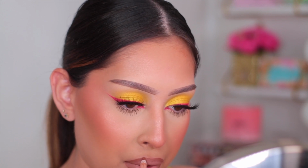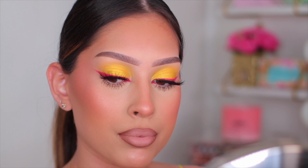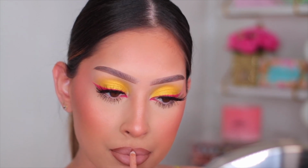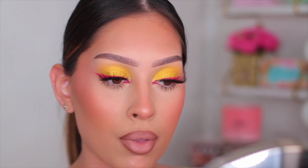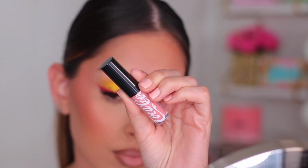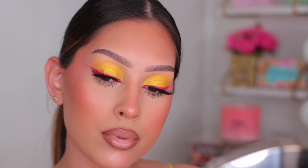Super easy hack, and you guys, I have to do this. Like, I love it. I feel like my lips look so odd if I don't. So here's the lip combo without the gloss, but of course I did want a really pretty glossy lip. So I'm going to be going in with this lip gloss right here. This was from the Morphe and Coca-Cola collection, you guys. I don't even know if you can get this gloss anymore, but any pinky nude gloss will work.